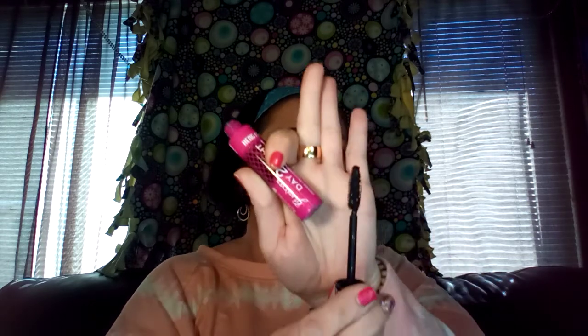I always have to stick my tongue out when I do my mascara. So that lengthens my lashes. Then I use the one that thickens my lashes. It's a wand like this. It gives them some volume.